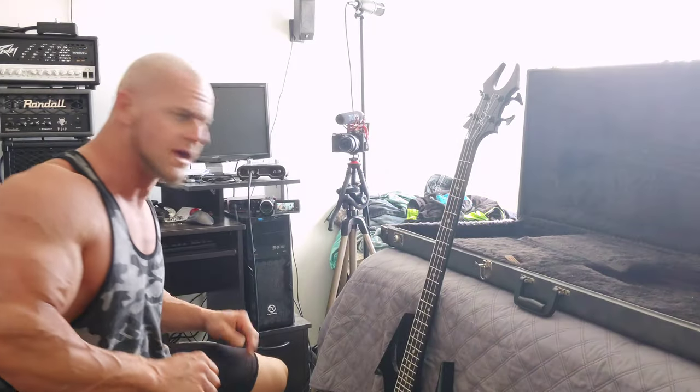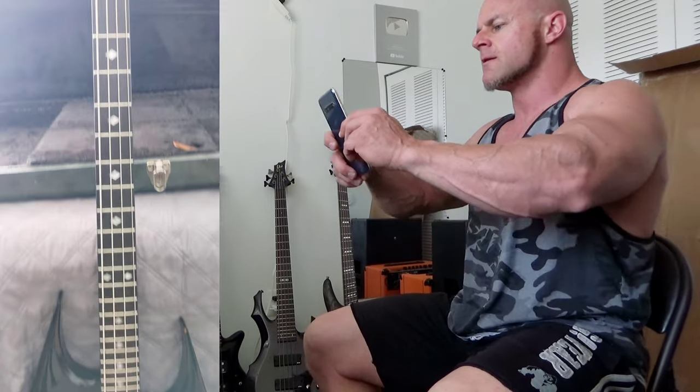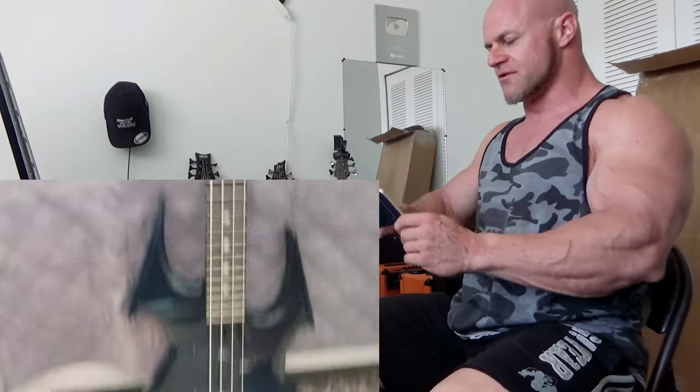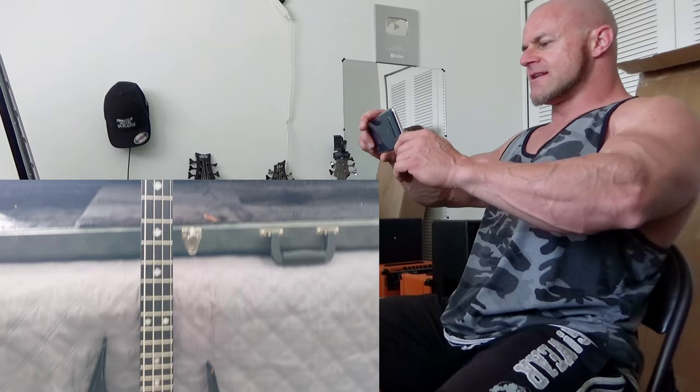Let me grab, what camera do I want to grab here? Grab that one. Evil, evil, evil right there, my man. That's probably going to look stupid. Let's go this way. Yeah, we'll fix that. Gotta keep it landscape.